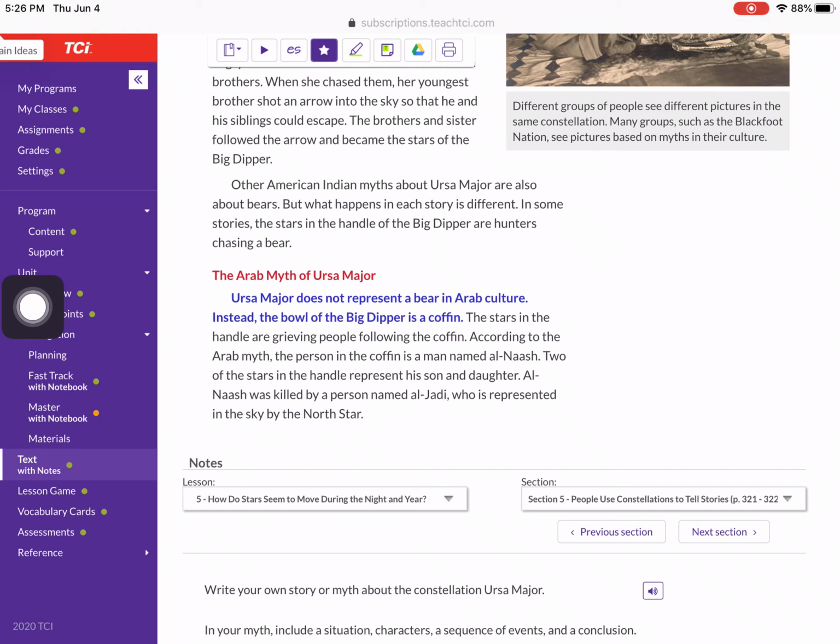Now we're doing the Arab one. The Arab myth of Ursa Major. Ursa Major does not represent a bear in Arab culture. Instead, the bowl of the Big Dipper is a coffin. The stars in the handle are grieving people following the coffin.